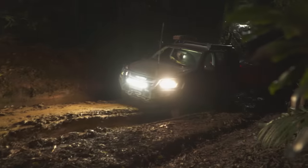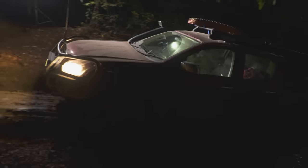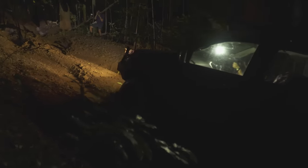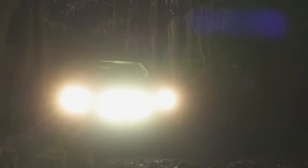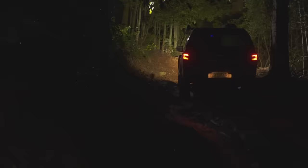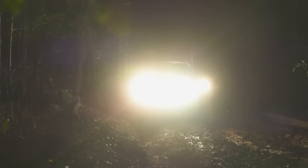Now, it looks like I'm concentrating here. It's because I am. The previous four-wheel drives have knocked the top off this mud, and what I've got to deal with now is just a slippery slide. Let's see if I can do it. I've got my right boot pinned to the floor and I'm giving the D-MAX everything she's got. That's full revs, full noise, and I'm making ground. How good is this?